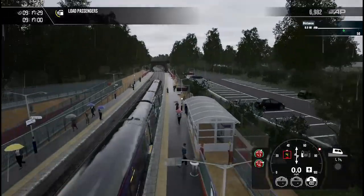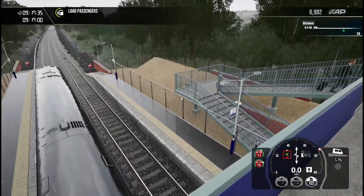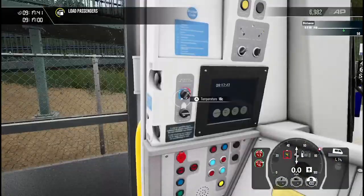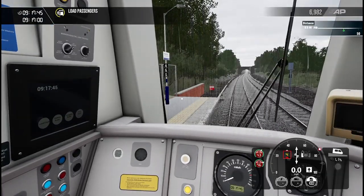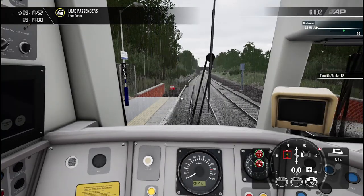Let's have a look around the station. It's quite nice, isn't it? Do you know, to be fair, all the stations are nice. It's a pity you can't come up onto the bridge and go over to the other side. It's a shame. It is. We're nearly a minute late. Get them doors locked.